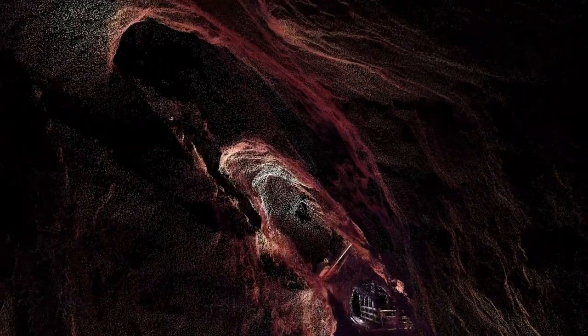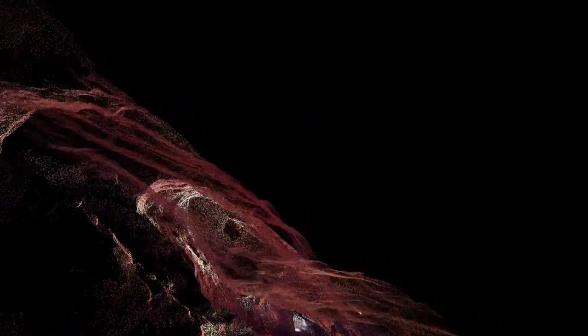This is an image of the stope, a remarkable aerial perspective done of that.